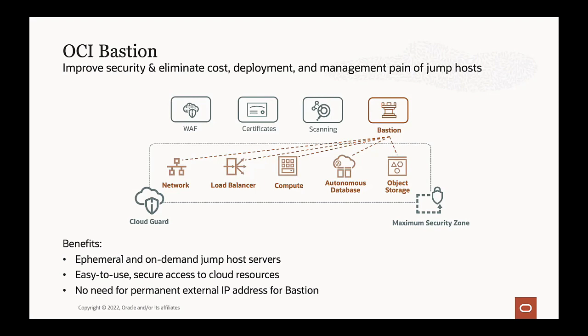And also one thing to note, any admin actions like create, delete, update, or fetch Bastion sessions are going to be recorded in the OCI Events and Audit service. You can keep track of that as well through there. So yeah, that concludes the slide portion of the presentation. Now I'm going to pass it over to Joey to take us into the console to cover Cloud Guard.